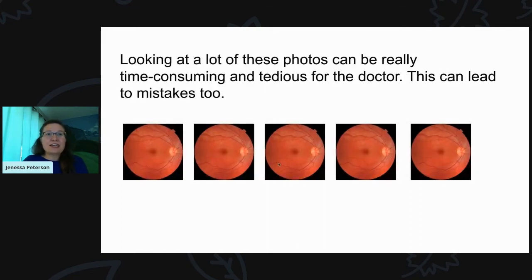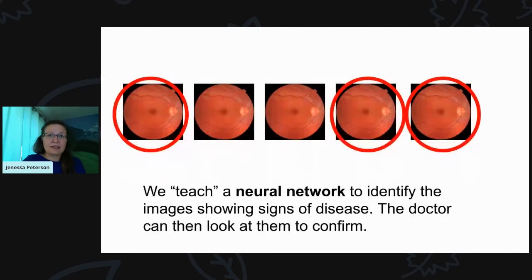So looking at a lot of these images can be really time-consuming and tedious for the doctor. And this can lead to mistakes too, because they just look at so many images and their eyes kind of start to cross by the end. But we can teach a computer, in this case using a model called a neural network, which I'll talk a lot about today, to identify the images that show signs of this disease.